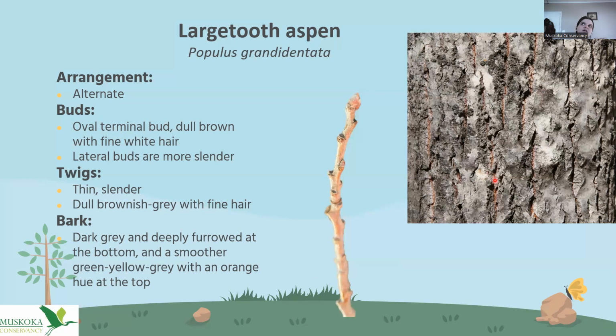Looking at the bark, it'll have all those similar characteristics that I described for trembling aspen. But when you look up towards the top of a large tooth aspen, once it starts to smooth out, the color hues that are up there will be more of an orangish green yellow color. So it won't be a white gray like the trembling aspen, but it will have some more color once it smooths out towards the top. So that is our Populus grandidentata.